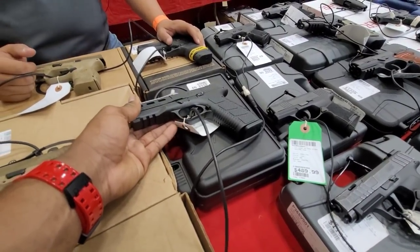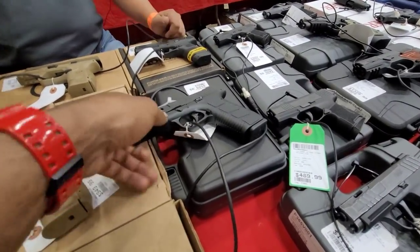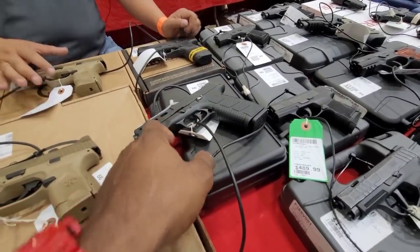How long are background checks taking? About 20 minutes to an hour. The longest part is honestly filling it out. This is the only one you have? Yes. It's the only one I got.